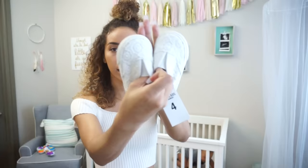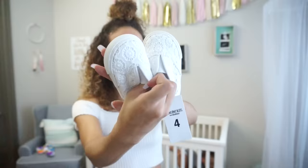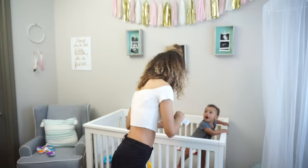So then I got her two pairs of shoes from Target. First pair are these little slip-ons, kind of like Vans. They just slip on, but they have a white, what do you call that? Not macrame, not lace, but a kind of lacy looking texture to it. These are in size 4 and they were $14.99. This is kind of her size right now. Technically they're a little bit big for her feet right now, but I wouldn't be buying anything smaller than this because that would be a total waste.